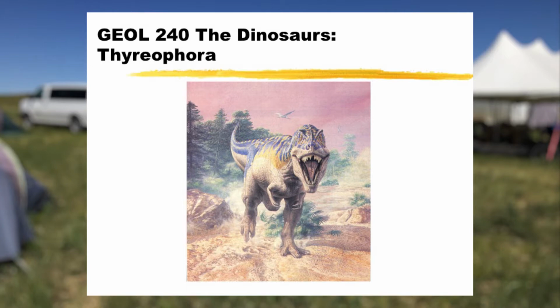Tonight in lecture we're going to be talking about the Thyreophora, which is a group of dinosaurs, some of which we have here on the ranch.